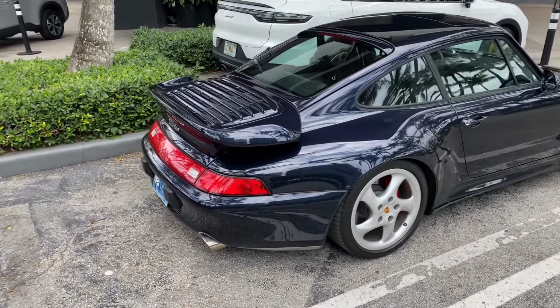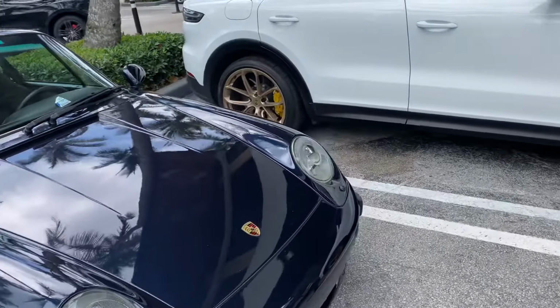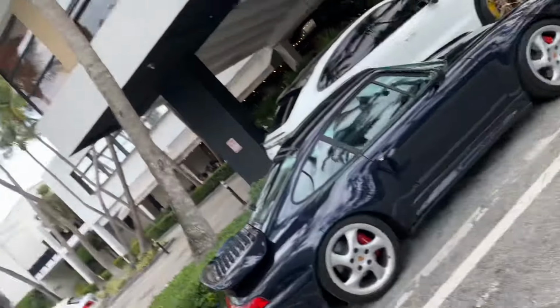There's also this really, really sick turbo 911, like a navy blue. Such a nice spec.